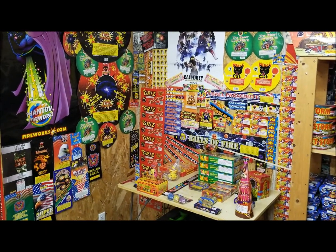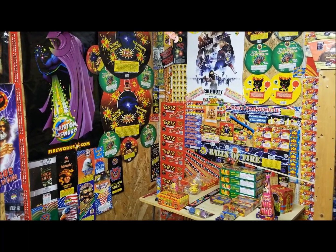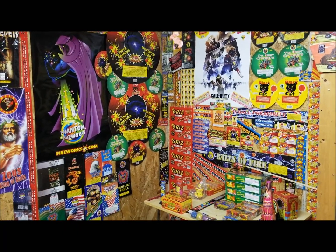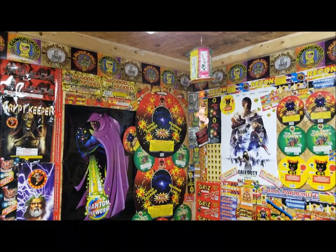And the same thing with the fuse. If you're going to be ordering, especially the faster fuses, like the pink fast fuse and the perfect fuse and the yellow fuse, the websites that sell those fuses start running out this time of year because everyone's ordering. So I would advise you guys to get your fuse ordered. You want to get it done now.